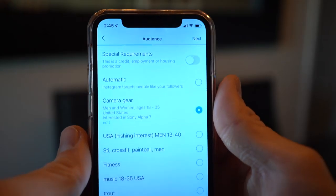However, for this one on the camera gear, I'm gonna promote to men and women. As our age group, we're gonna do 18 to 35. I think 18 to 35 is a good range for people who are looking at purchasing these cameras, the Sony Alpha 7. And so I'm gonna go ahead and hit done. Now it's saying I have 1 million people that I could reach that are between 18 and 35 years old, male and female, that are interested in the Sony Alpha 7 in the United States. So I'm gonna hit done.